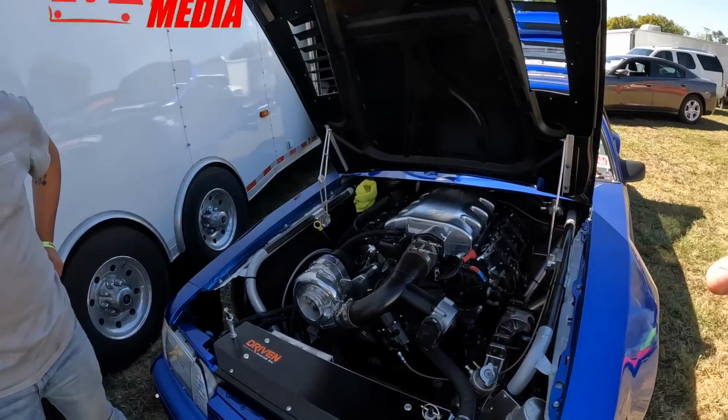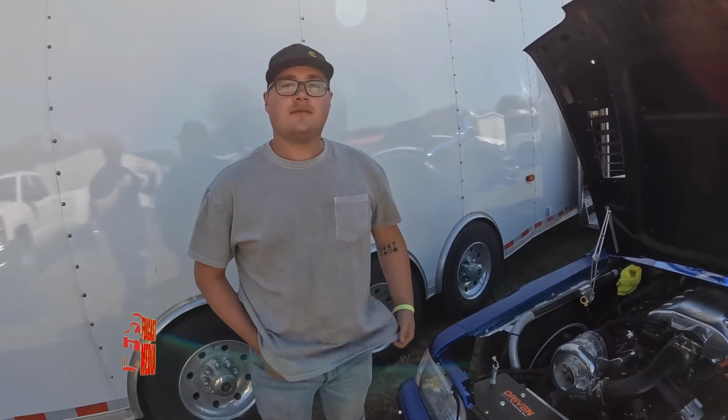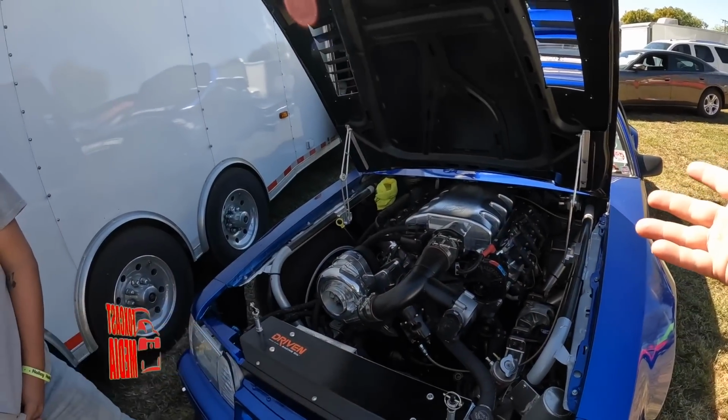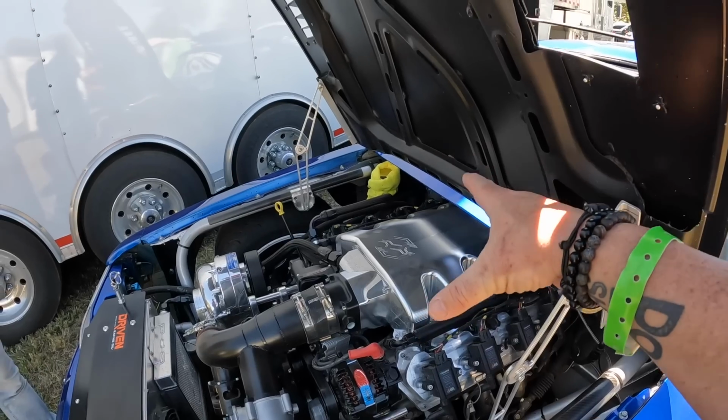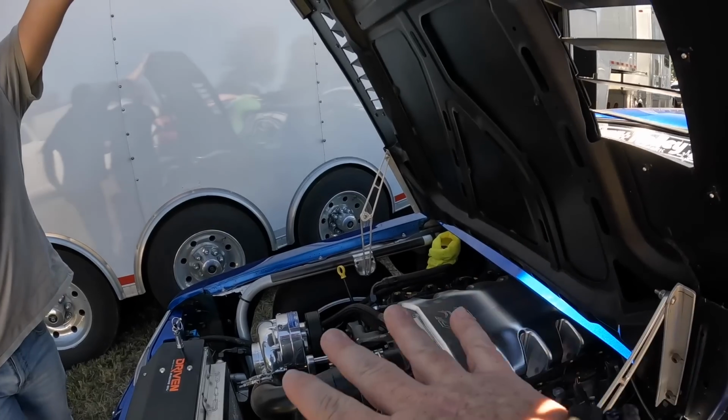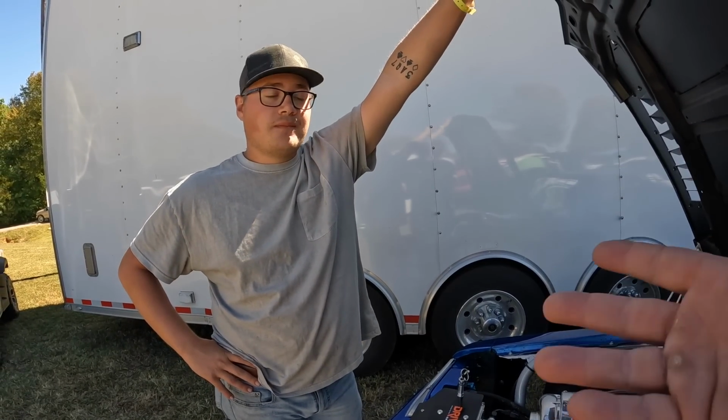Quick. Obviously, this is a purpose-built race car with a lot of one-off stuff, which makes it super cool. But as far as those basic guys that are just thinking, hey, do I want a Godzilla swap? Is it right for me? What's involved with it? What's your best power itself? Did you guys get to dyno this engine before you got into it?